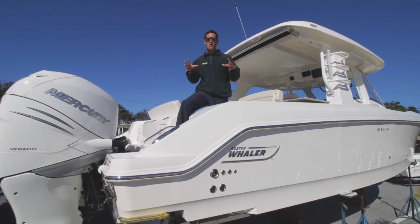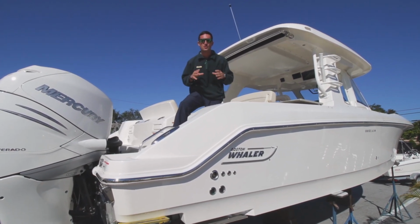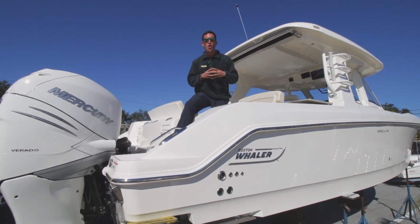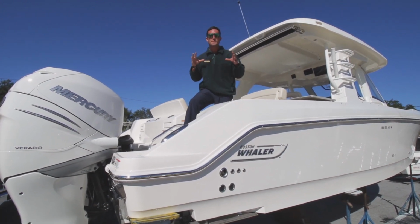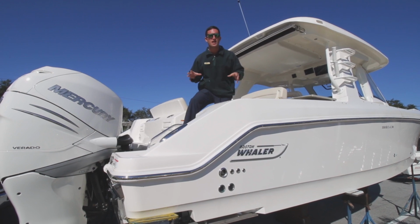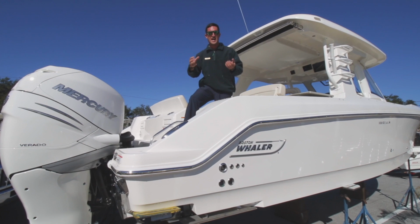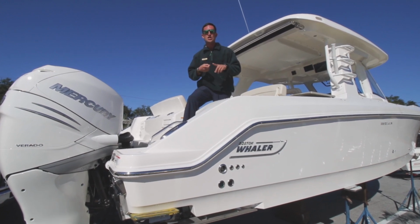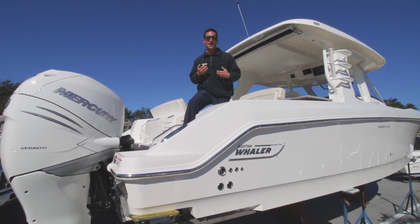Now, this particular boat is like something you've never seen before, and when Boston Whaler created the Realm series, they came up with a whole new name to describe it. So that name is the Expedition Class Center Console, and by that I mean a vessel that will take you beyond the horizon and back safely, comfortably, and without regret. Hop on board and let's get this walkthrough started.